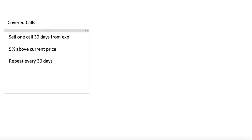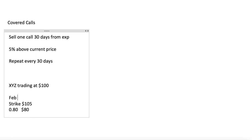So let's say you have a stock XYZ. Let's just use a hypothetical example, XYZ, and it's trading at $100 currently. Let's say that you want to sell a covered call at $105. So you sell a call option with the strike $105, and let's say it costs 80 cents, so you get $80 of premium. And let's say you are going 1 month out. So let's say it's January right now and you're selling this for February.